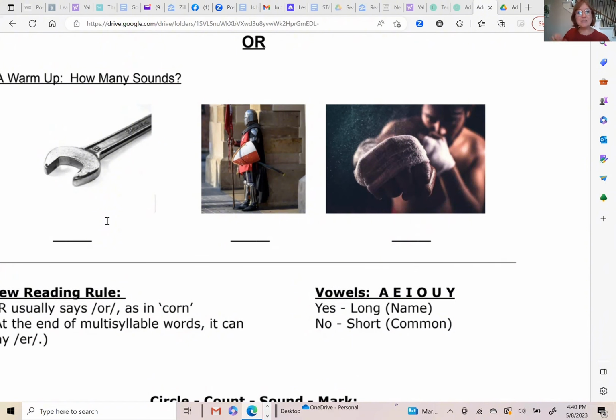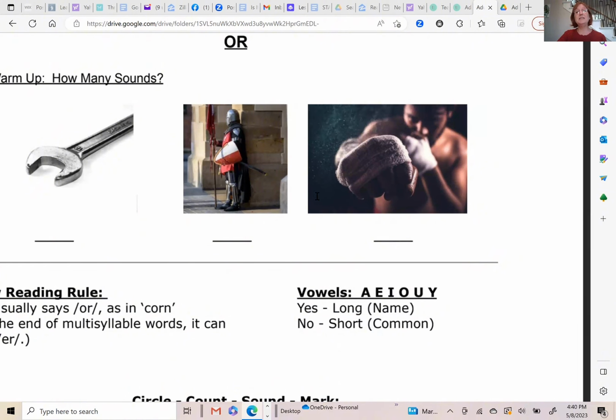EI says /e/ as in field. And shield. Excellent. That's a lot of correct answers on that. Good job. Okay, on this last one, I probably did this one last time, but I want to do it again. Knuckle. How many sounds in knuckle? There's a lot of silent letters in it if you know how to spell it. That's why I wanted to do the sounds, because it's a lot different than the actual number of letters in the word.